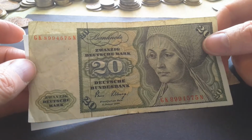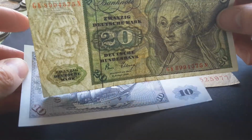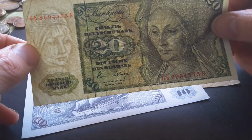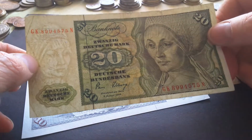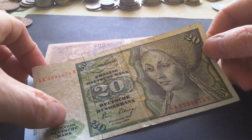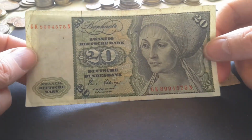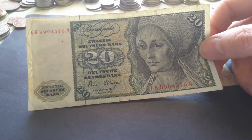So here I have the 20 Deutschmarks, a bit used. This is a 1980 issue, and the watermark is this girl by Albrecht Durer. This was painted in 1499.